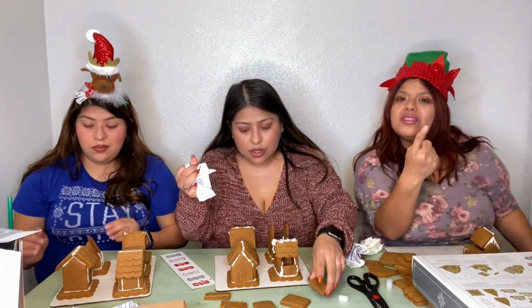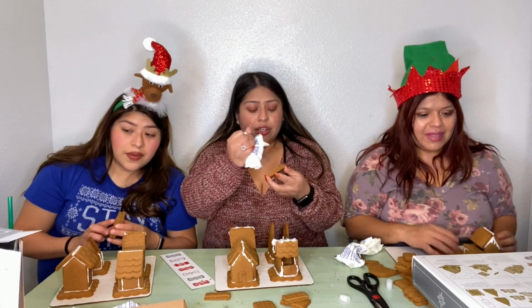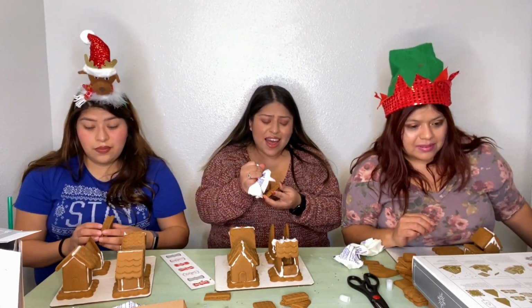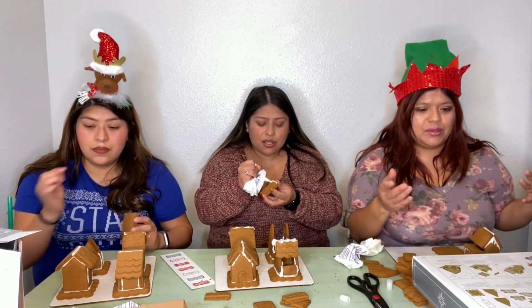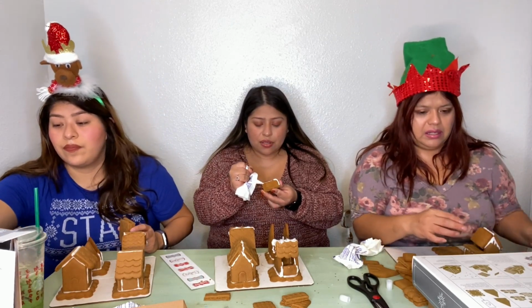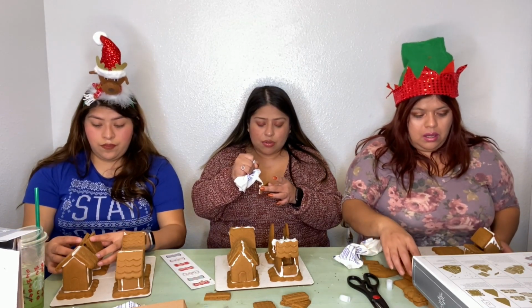Yes. One house down. Finally. The chalet, which I thought I was building the whole time. It was Santa's house that I was building. He has quite a small house, honestly. Okay.